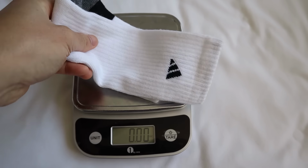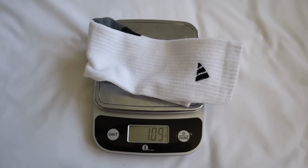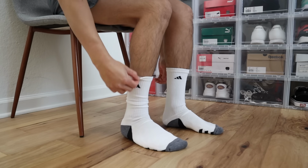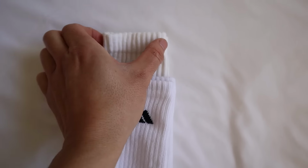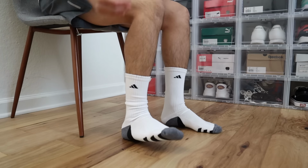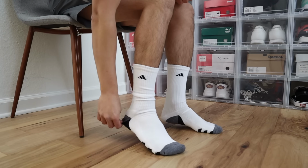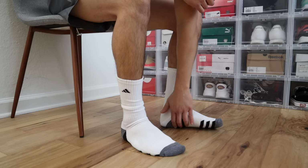The Adidas sock weighs in at 1.09 ounces, which is the lightest sock on this list. They don't feel much different than the Nikes, although I will say that they're a little wider at the opening here, which makes them a little easier to take on and off compared to the Nikes. The padding and the support on the bottom also feel a little better than the Nikes, but nowhere near as good as the Kirklands or the Gold Toes.